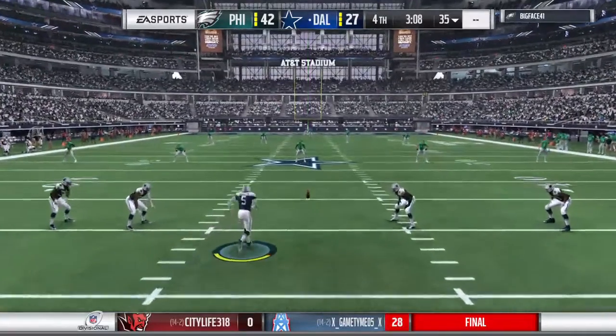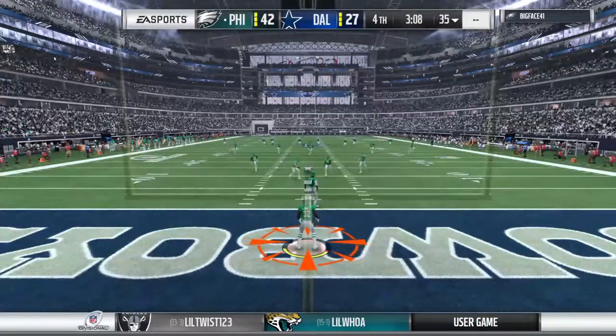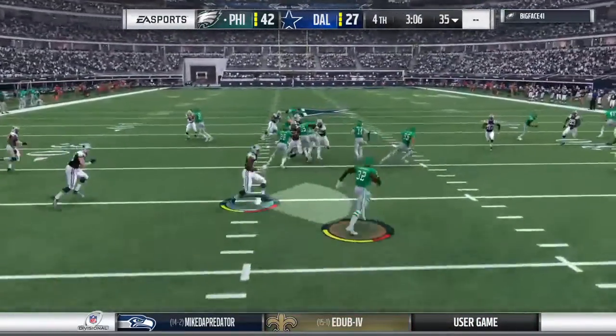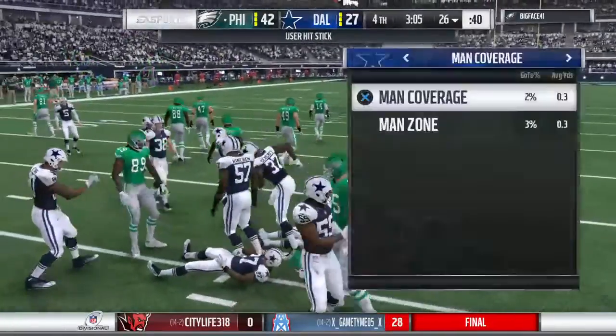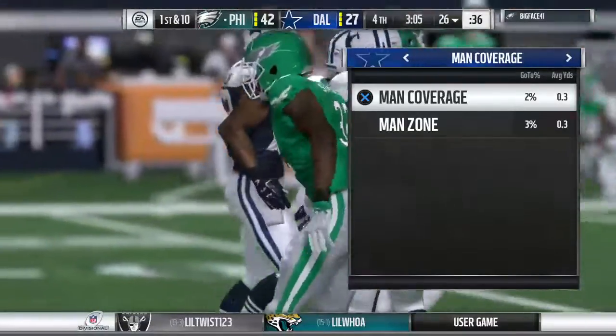Bailey now to kick it away after the touchdown. That's fielded in the end zone, and he'll take it up past the 25 to the 26-yard line. Philadelphia getting set to take the field.